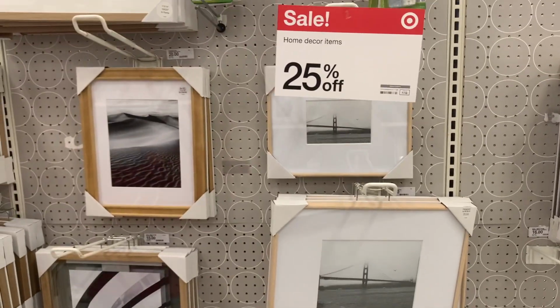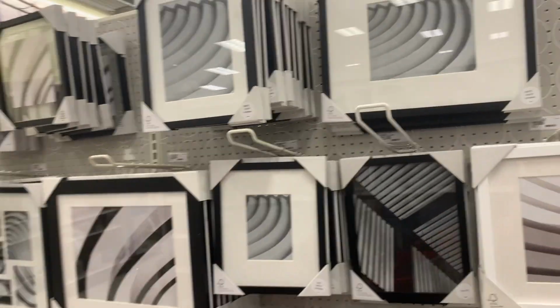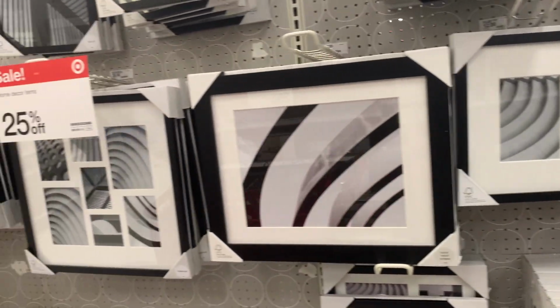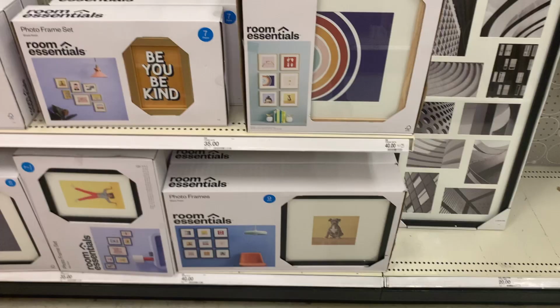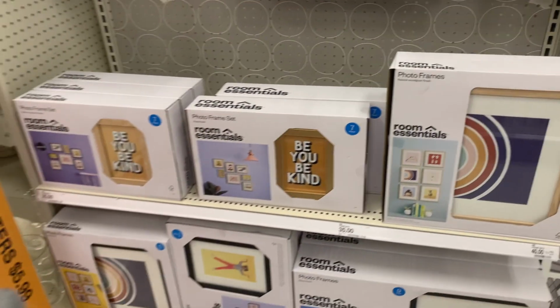And they're currently having a sale on pretty much all their home decor items, which is really good. So if you are getting ready to move into school or into an apartment and want to refurbish or anything, literally come here, because I'm sure HomeGoods would be twice as much. And then I'm also really obsessed with these photo frames. I think these are super cute.